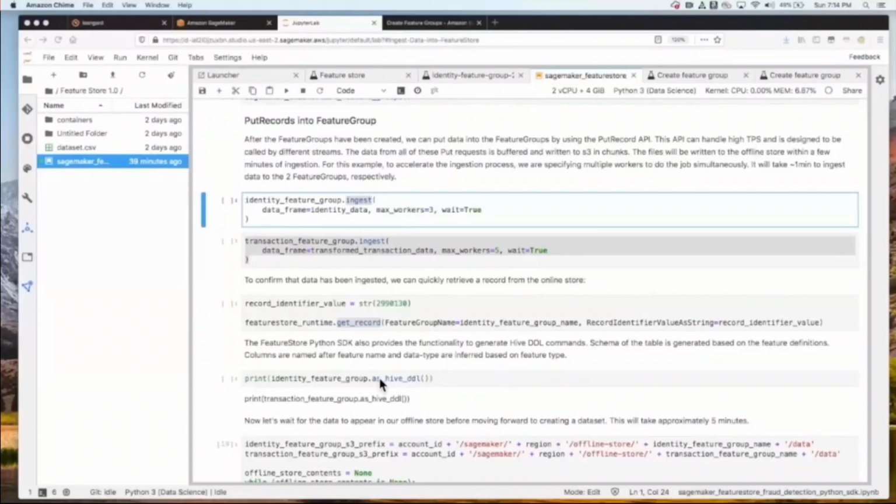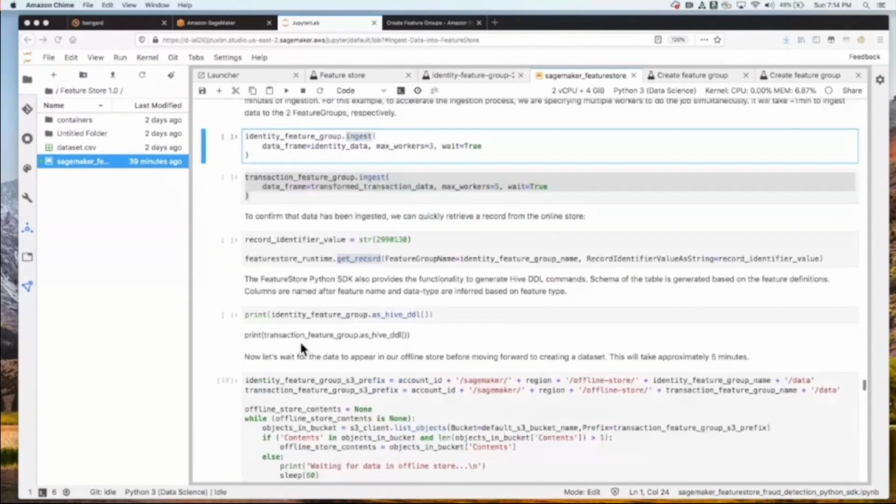Now that we have created feature groups, we will ingest data, train a model, and serve features for predictions. I'm using a notebook that trains a fraud detection model based on credit card transaction and identity data. One way to ingest data into the feature groups is to call the put record API. And here we are going to use the SageMaker Python SDK ingest function to write data to the online and the offline store. We use the ingest function with both the identity feature group as well as the transaction feature group to ingest data into the feature store.